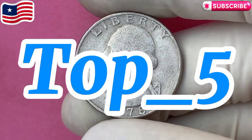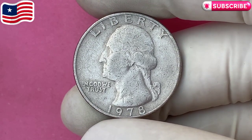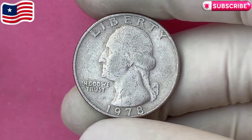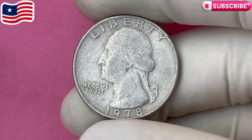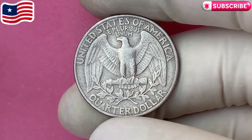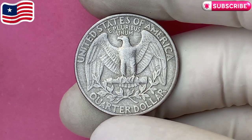Top 5. We're taking a fascinating journey into the world of American coinage to uncover the secrets behind a coin you probably think you know well, the 1978 United States Washington quarter dollar. While it might look like a simple quarter, this coin carries a story and value that could surprise you.